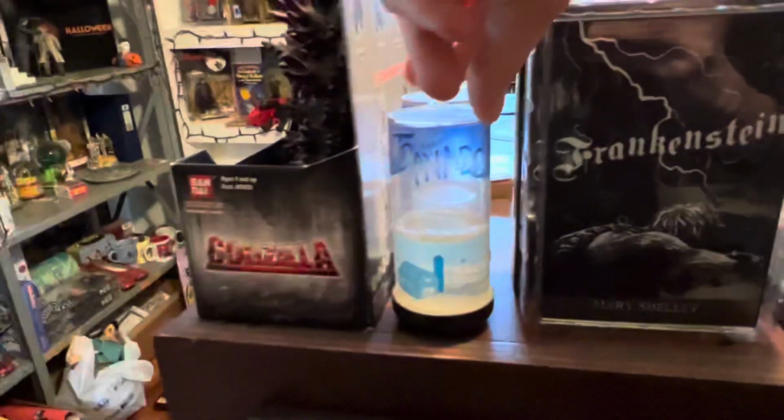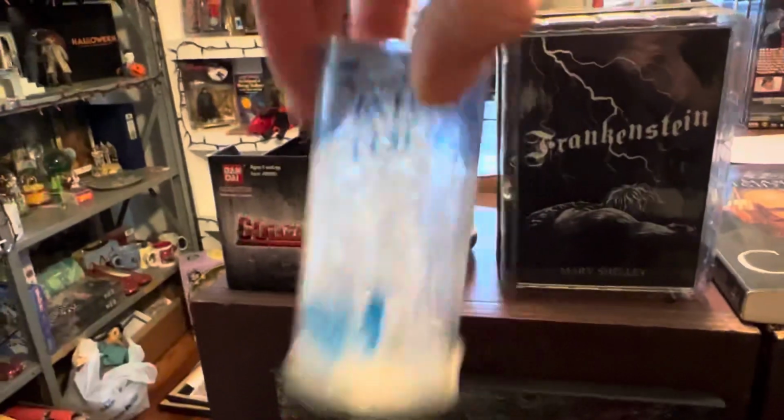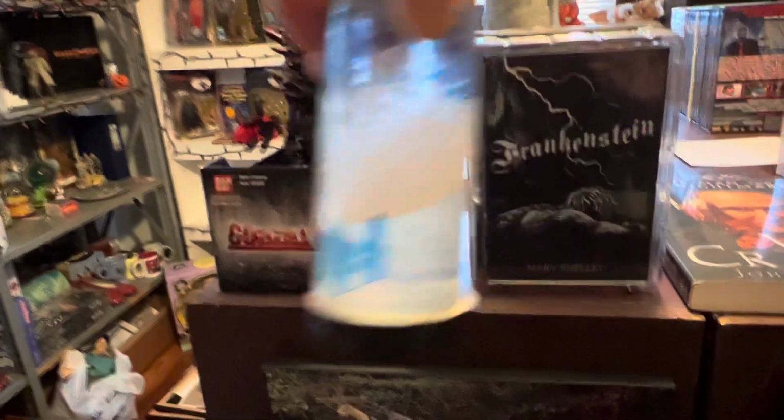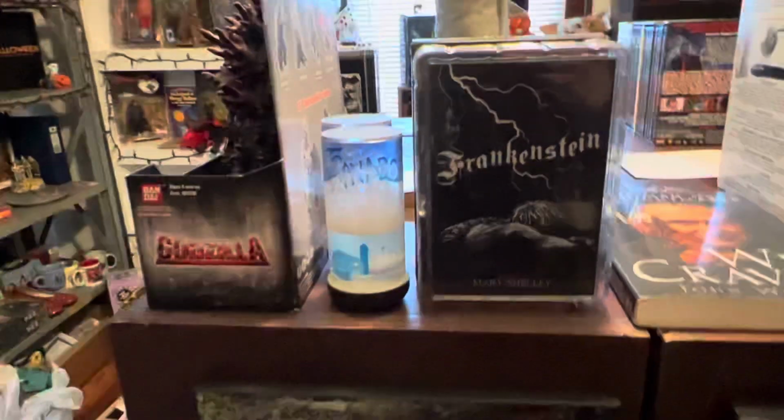And then these right here, these are like create your own tornado, where if you spin it around, it's supposed to form a little tornado, but these are kind of old, so neither one of these really work. I used to have a huge fascination with tornadoes as a kid, and I got those back when I was younger.